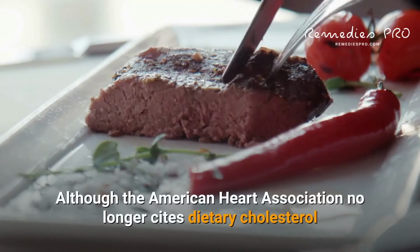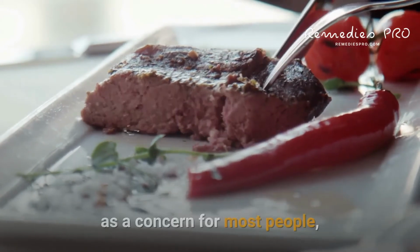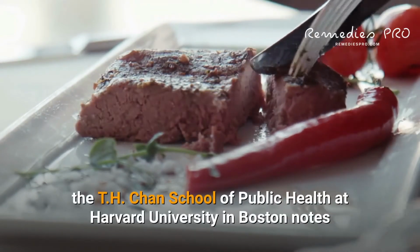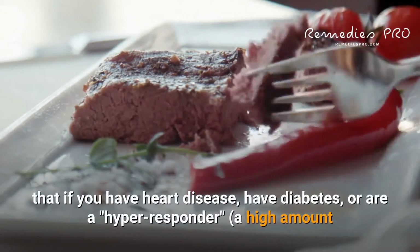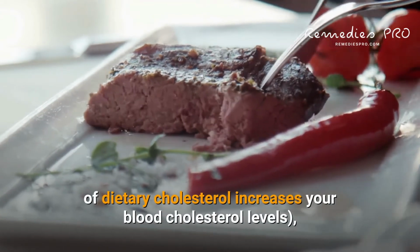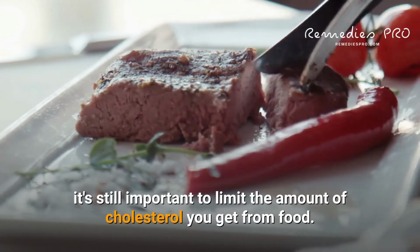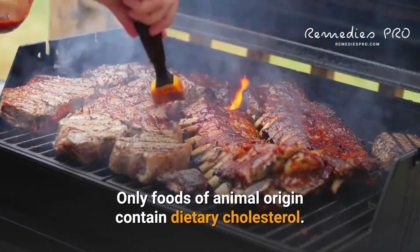3. Meat. Although the American Heart Association no longer cites dietary cholesterol as a concern for most people, the T.H. Chan School of Public Health at Harvard University in Boston notes that if you have heart disease, have diabetes, or are a hyper-responder, a high amount of dietary cholesterol increases your blood cholesterol levels. It's still important to limit the amount of cholesterol you get from food. Only foods of animal origin contain dietary cholesterol.